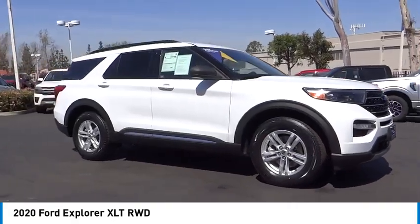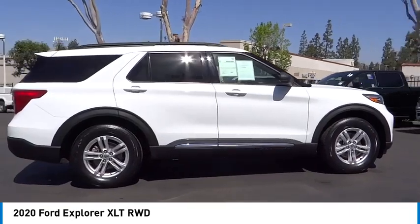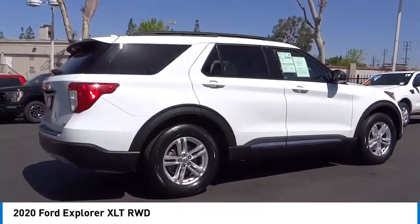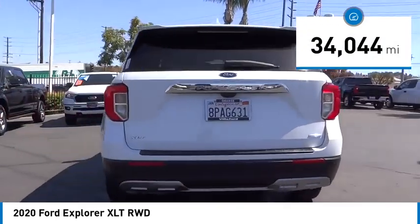We are pleased to show you the 2020 Explorer. You've got a lot of capabilities to call on in a Ford Explorer. Don't underestimate your choices. This vehicle has less than 35,000 miles.